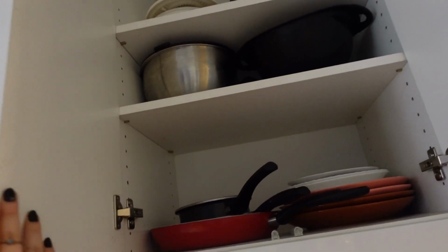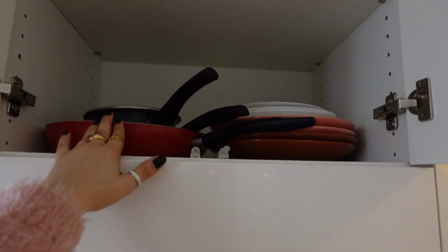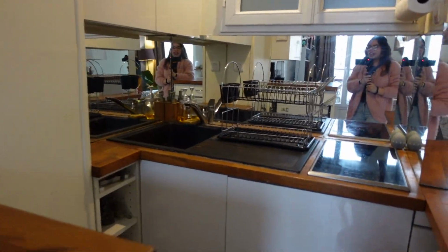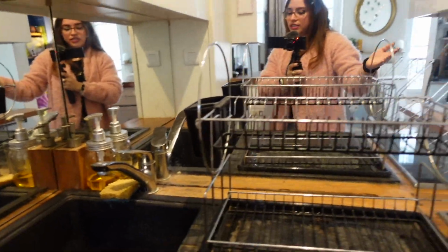We open up these cupboards over here and we have all of our pots, of our poêle. I can't remember the name of this. In French you call it poêle, in Spanish you call it sartén, and in English I completely forgot. Once we enter the kitchen, hello, ici c'est la cuisine.